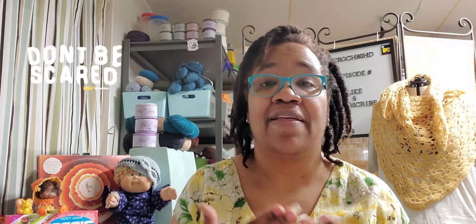Some people are afraid to make crocheted garments, and this is the perfect way to dip your toe into the garment making pool. And let me just tell you, the water is wonderful, okay? So dip your foot in the pool.